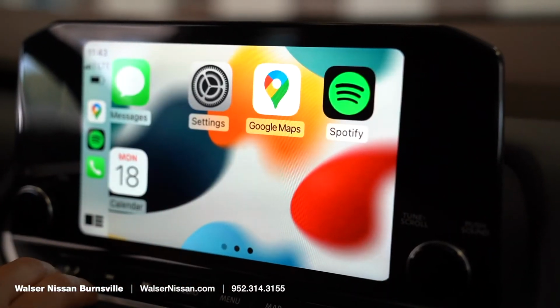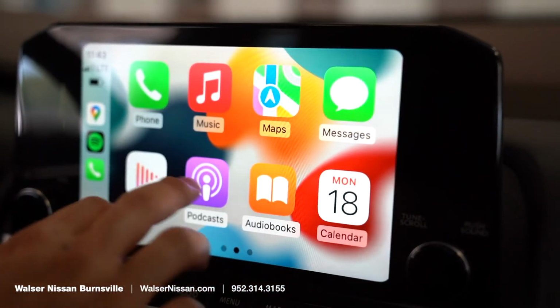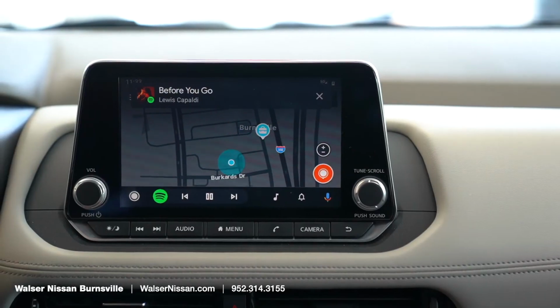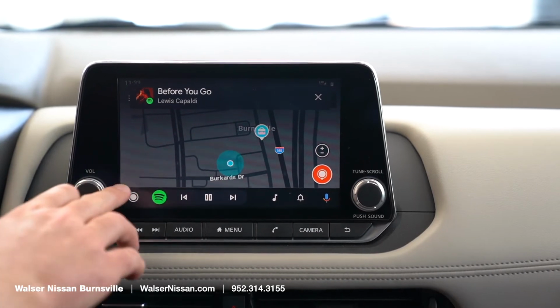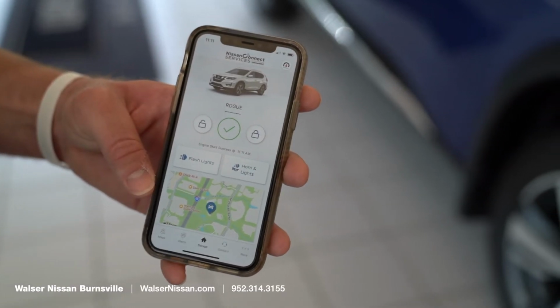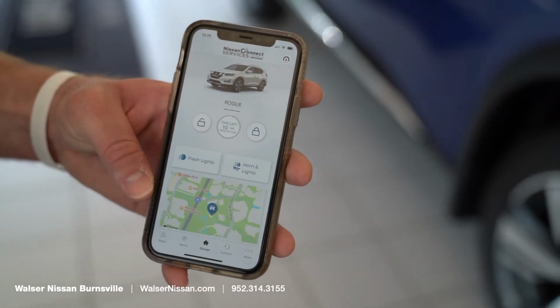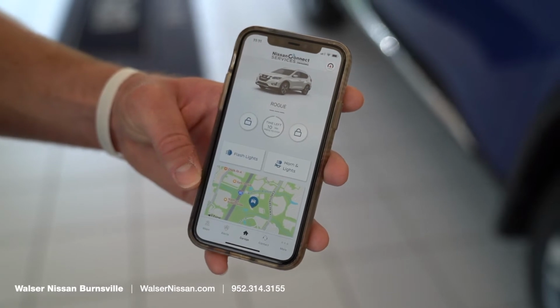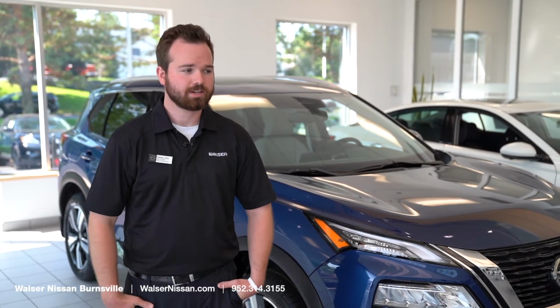Another part of Nissan Intelligent Mobility is called Nissan Intelligent Integration, and that's going to be more of the features that you can use while you're driving your vehicle. A couple of those things are going to be Apple CarPlay and Android Auto. You also have a remote start, so whether it's a super hot summer day or a really cold winter day, you can remote start your car and either cool down your car or warm up your car, so when you get in, it's a nice comfortable temperature for you.